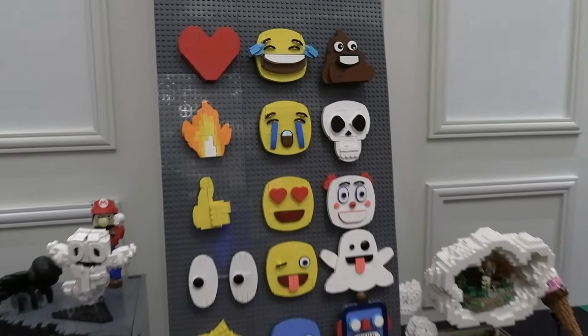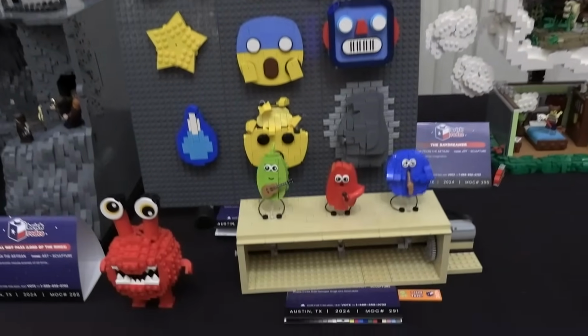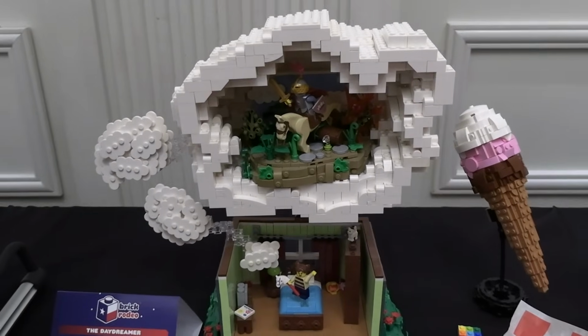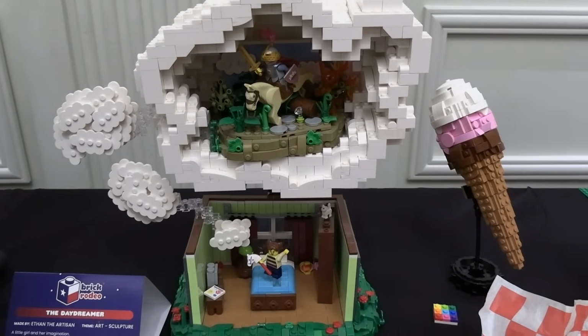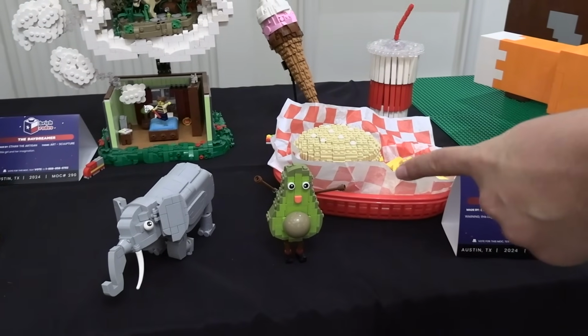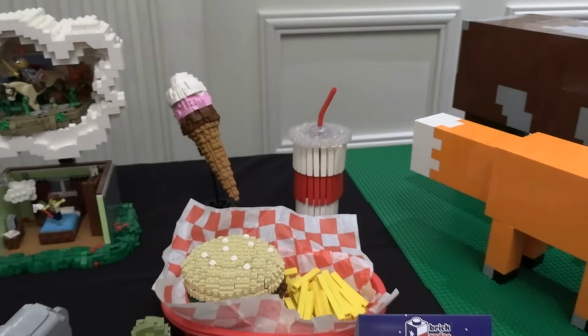Here we do see some actual emojis, and those are always super fun to look at. And then these characters just kind of having a good time playing their instruments and singing along. The Daydreamer back here has the girl jumping on the bed with the horse, imagining herself as a knight up top there. So really fun imaginative scene. Elephant and avocado, and then the burger and fries with the ice cream and the drink in the background.